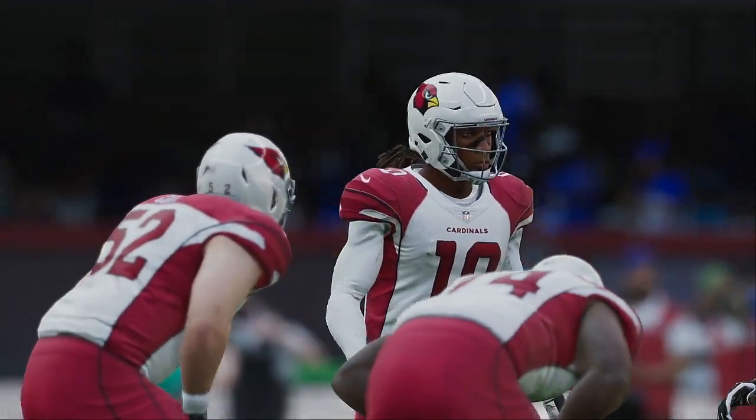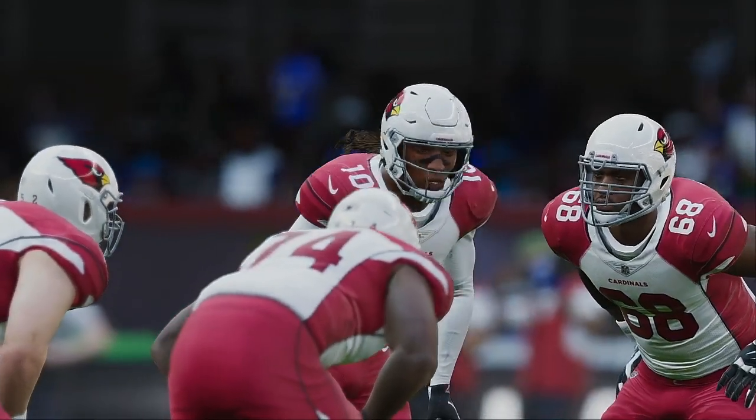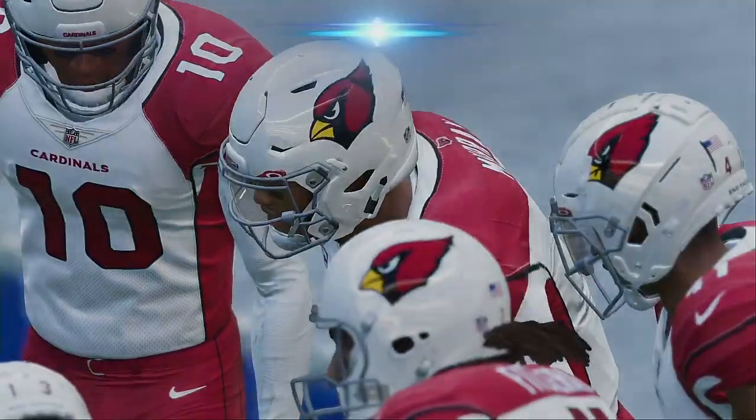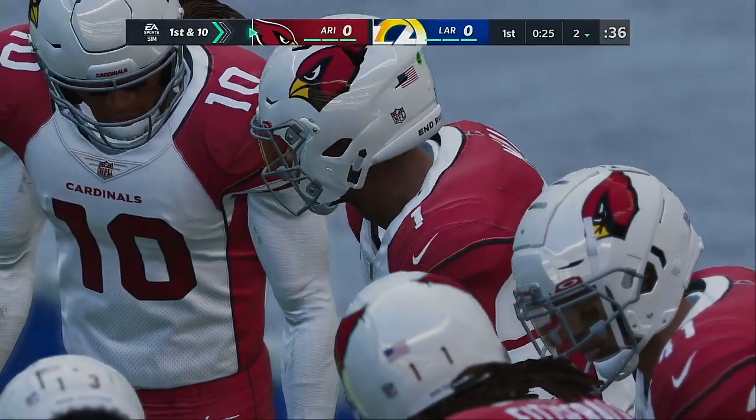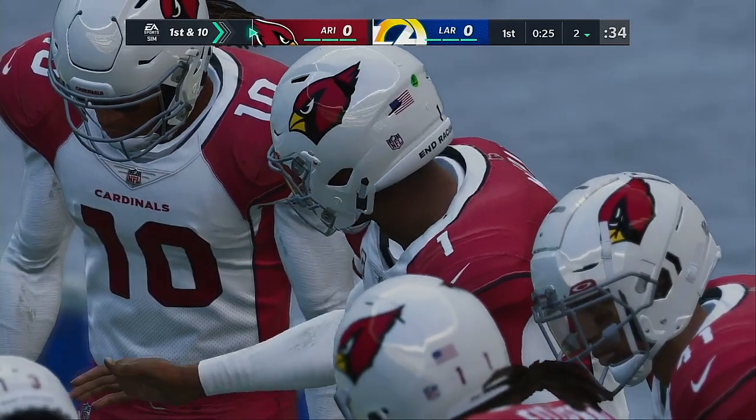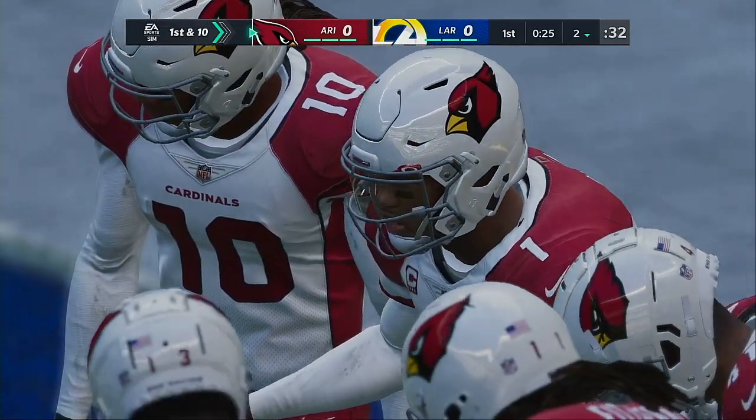And they will begin with, should we call it, far from ideal starting field position, their own 2-yard line. So what's your definition of ideal? The 1-yard line on the other side of the field. Yes, exactly right. So yes, your definition is apropos in this case.